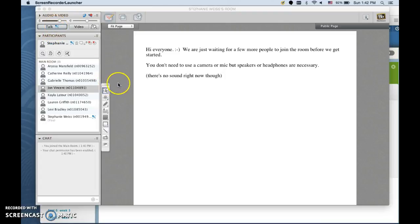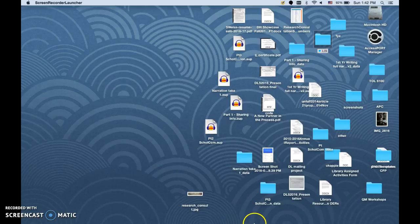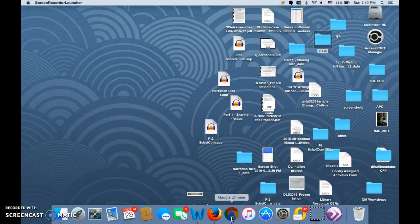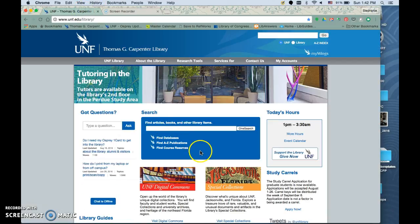All right, so I'm going to keep talking. This is what my screen looks like. Right now I'm still in the Blackboard room, the Collaborate session, but I'm just going to go and open a browser. If you guys want to do this along with me, you might be able to follow along. So I'm going to open a browser and go to the library homepage.